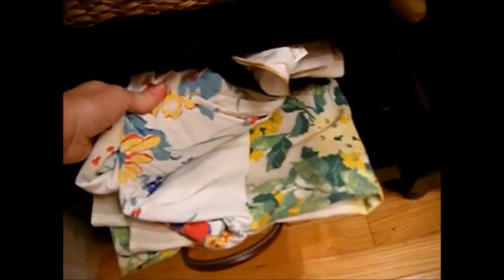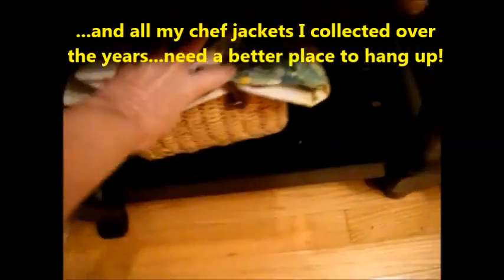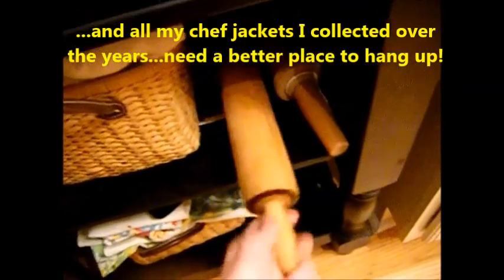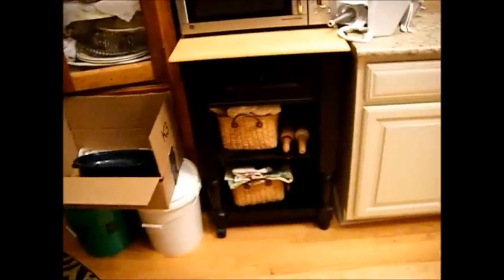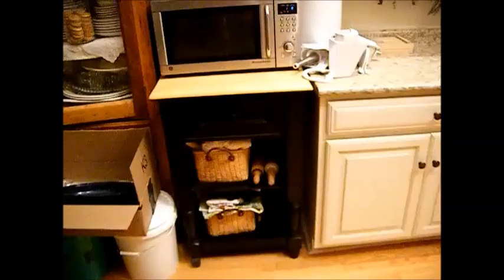So that's an issue. I have all of the linens that I inherited on my mom's side of the family. I mean, look at all these beautiful linens, okay? And they go all the way down. And somewhere, I have a rolling pin collection. I have no idea what happened to it. It must be in the attic somewhere. Because I had like 30 rolling pins. And I had them in a great big crock sitting on my island at the last house. I just set them right in a crock and I used them.